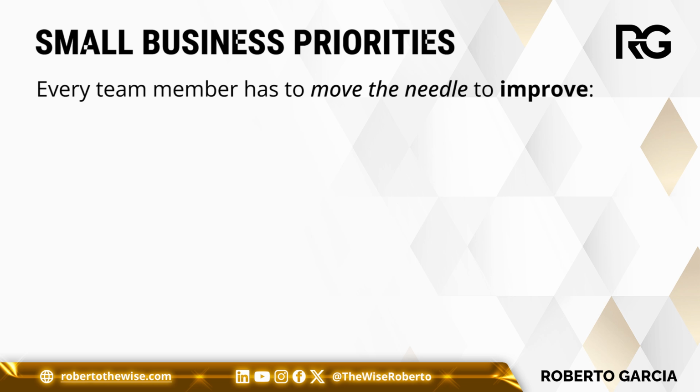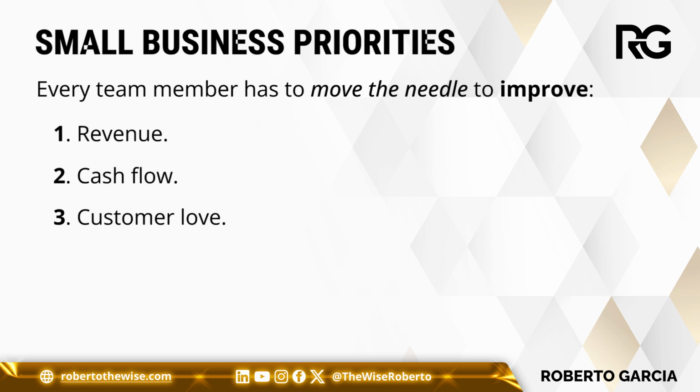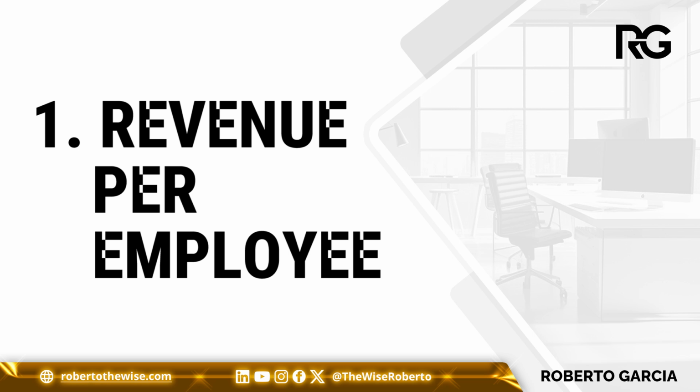Today, I'm focusing on the results that are important to measure in small businesses with annual revenue between 0 and 1 million per year, each one laser focused on how every team member in your small business can move the needle on revenue, cash flow, and customer love. One of the most important KPIs for a small business and one of the most overlooked is revenue per employee.